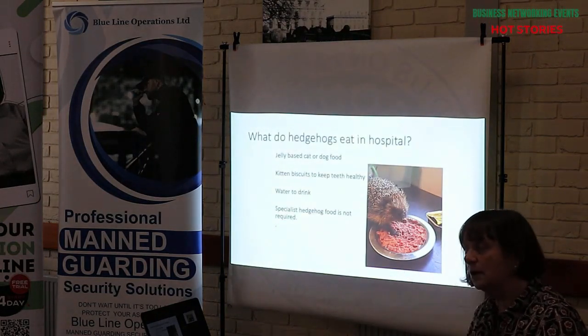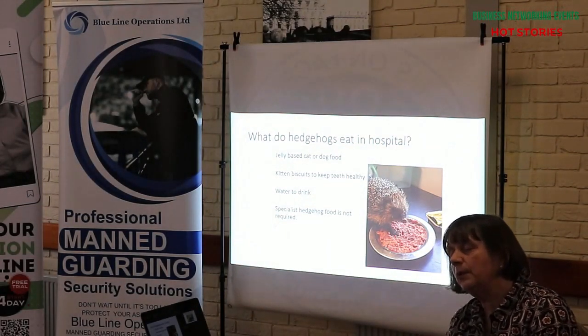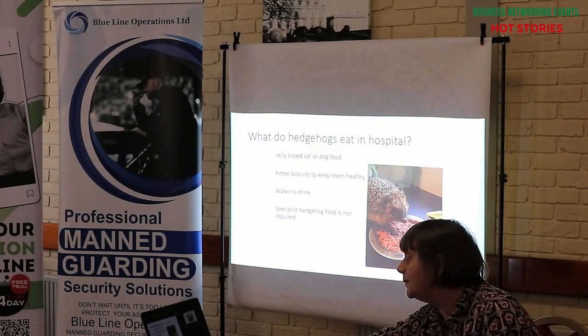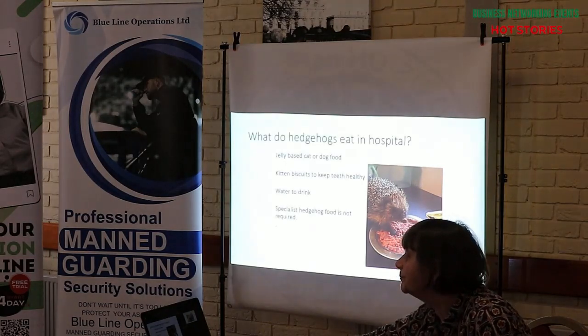They live in large boxes, a bed of scrunched up newspaper. We make nice little newspaper dens for them in these large boxes, and they get their treatment. And as soon as possible, we get them back outside.